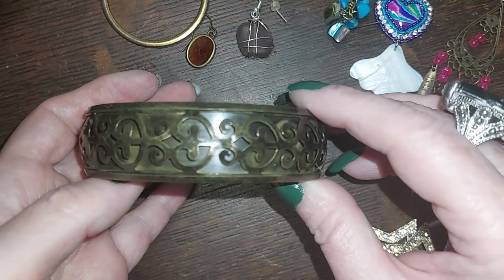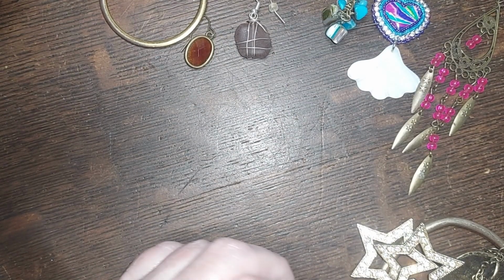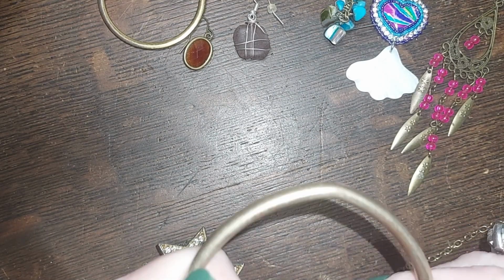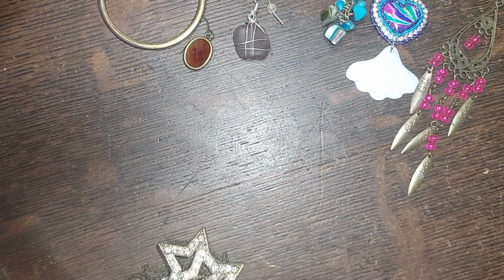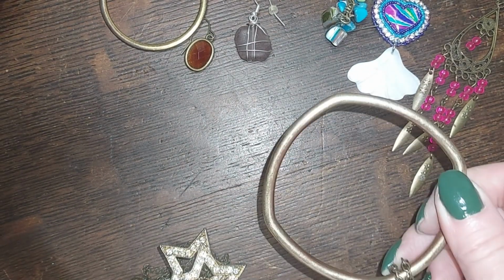Anyway, this one I'm going to do for three. Lord have mercy. These are tangled together. This is a nice brass bracelet. We're going to do the brass bracelet for $4.